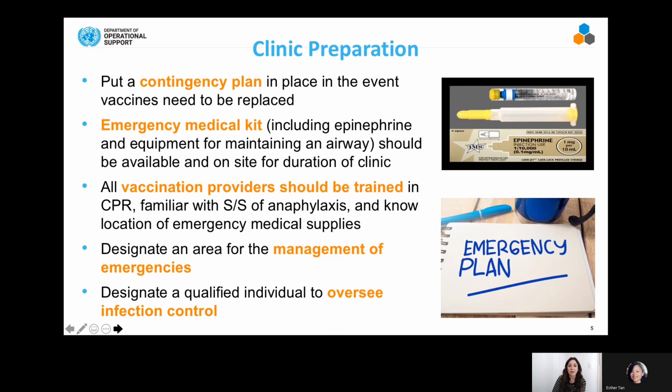You want to have an emergency medical kit, including epinephrine and equipment for maintaining an airway. It can be an auto injector, it could be a pre-filled syringe, but you want to make sure you have all of your medical supplies on hand and that everyone involved in giving administrations knows where these supplies are and knows how to use them.